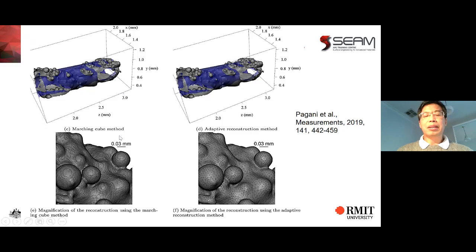Having said that, this surface is very local. That is, the surface features will vary from one area to another. So in that regard, it's still very demanding to quantify the large surface or the entire surface of the part. It's due to, I think, the cost is also high.